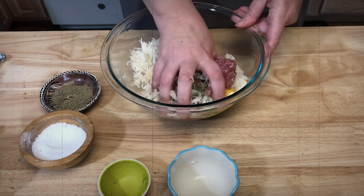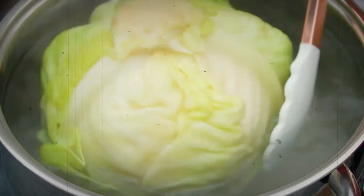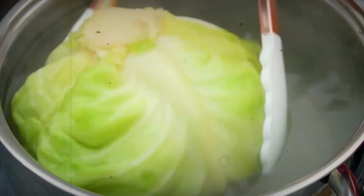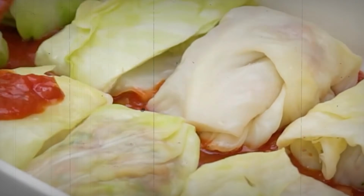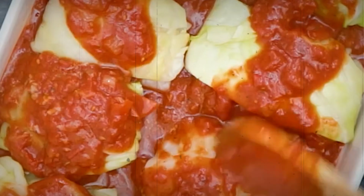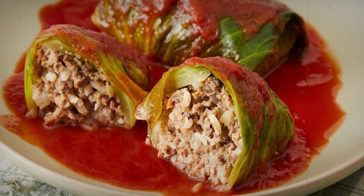Mix raw beef with partially cooked rice, diced onion, and seasonings. Boil cabbage leaves until pliable, then wrap around the meat mixture. Place in a baking dish, cover with tomato sauce, and bake at 300 degrees for 1 hour. This wisdom continues to nourish families navigating financial hardship today.